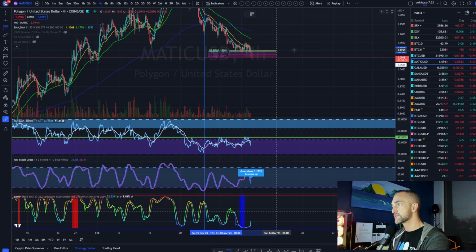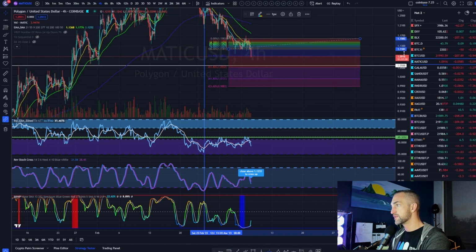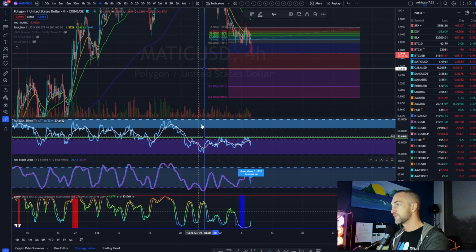And what else does it line up with? Well, that lines up with the... To be fair, we might get a bounce here first off the 1618, but the second target down is actually going to be 105.45.